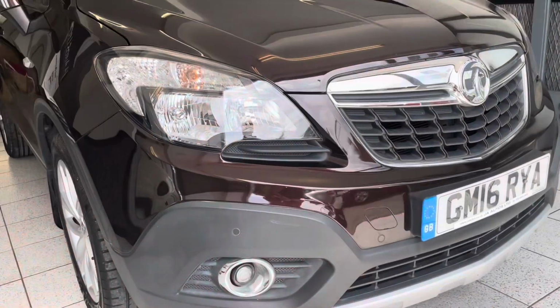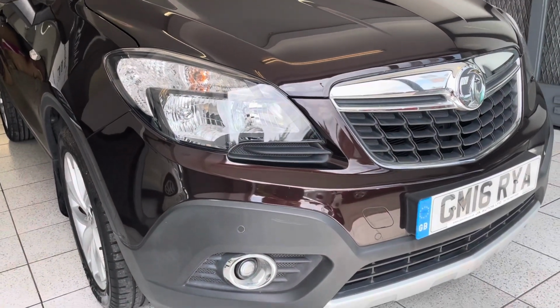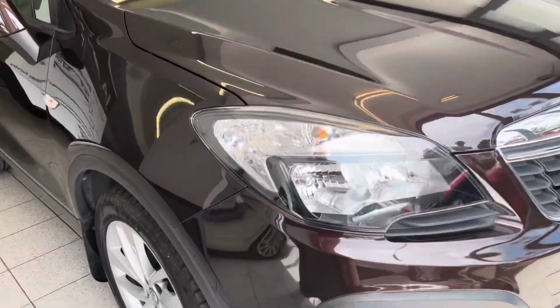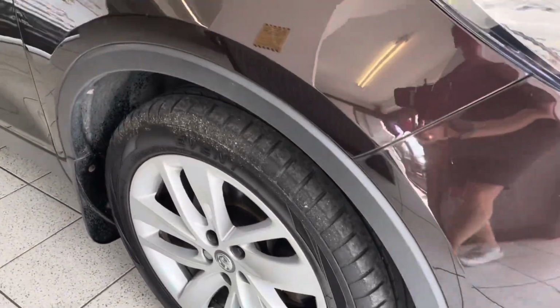I'm going to walk around it, point out any imperfections I can find, let you see, and then you can make your own mind up. So we'll get around it and then we'll see what we can find. Right, so here we have our 2016 Vauxhall Mokka 1.4 Exclusive.